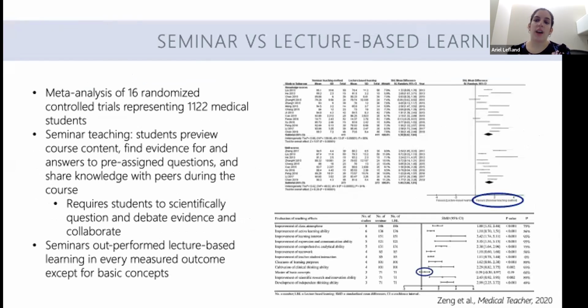Studies have also looked at other interactive formats, including small group teaching sessions. This is data from a meta-analysis of randomized controlled trials examining the effects of seminar teaching versus lecture-based learning in medical students. In a seminar-style didactic, learners are required to take ownership over their own learning and conduct pre-course work.